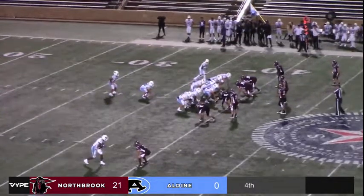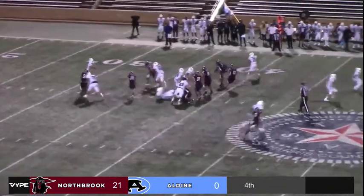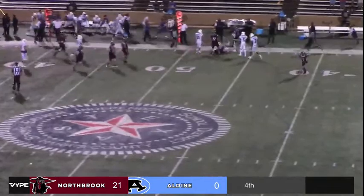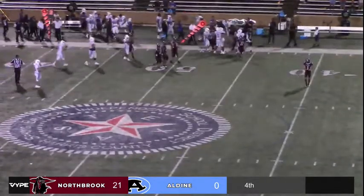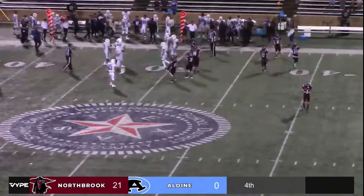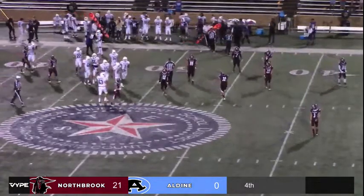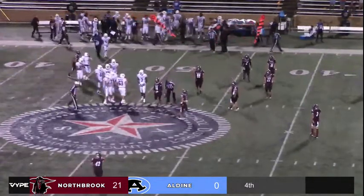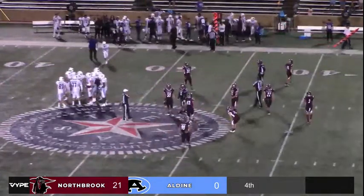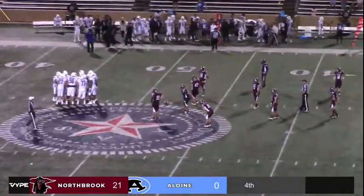Here we are, 2nd and 10. Another play action look here. There's a couple guys open and coming down with it. Snagging it out of the air is Samuel Saravia, the sophomore, making a play. Pass complete to number 87, Samuel Saravia, with Kenneth Saucedo in coverage. Gives the Mustangs a first down. This is turning out to be a good drive here, aided by the 15-yard personal foul penalty against Northbrook.